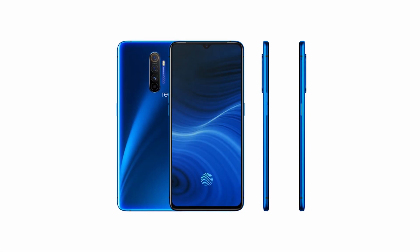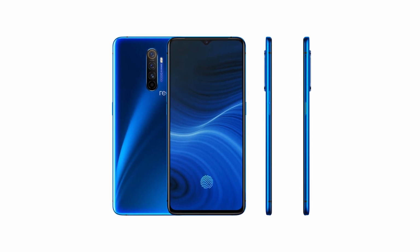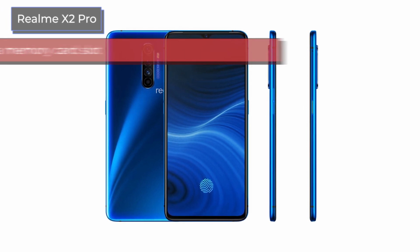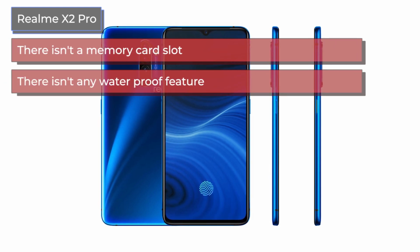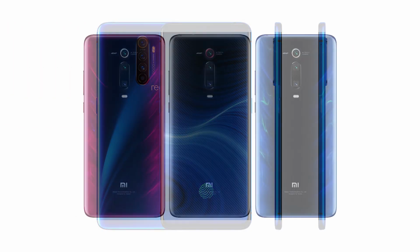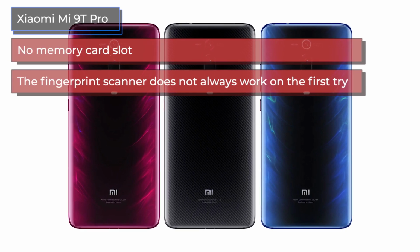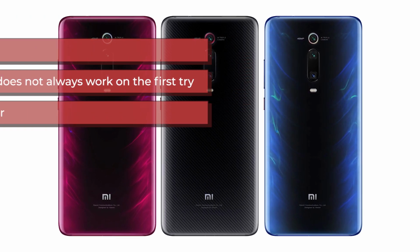I've analyzed the reviews from the Realme X2 Pro and the Xiaomi Mi 9T Pro owners. Now I will tell you what they write about these smartphones. Let's start with the negatives. Realme X2 Pro. 1. There isn't a memory card slot. 2. There isn't any waterproof feature. 3. The phone is heavy and large. Xiaomi Mi 9T Pro. 1. No memory card slot. 2. The fingerprint scanner does not always work on the first try. 3. The quality of the speaker.